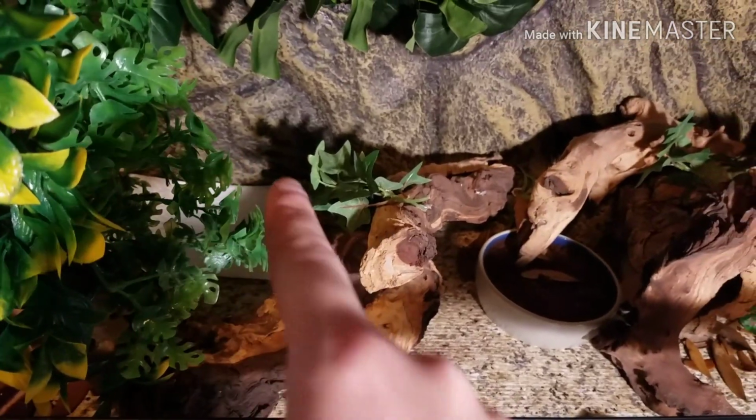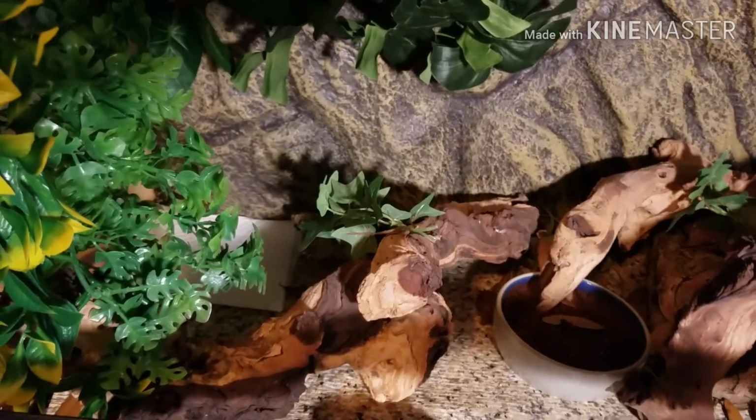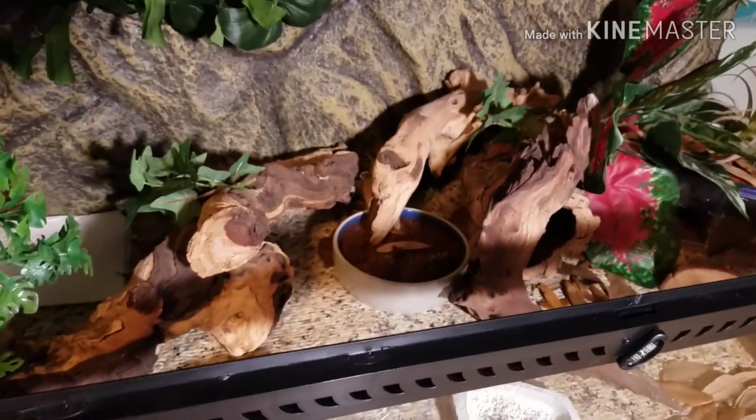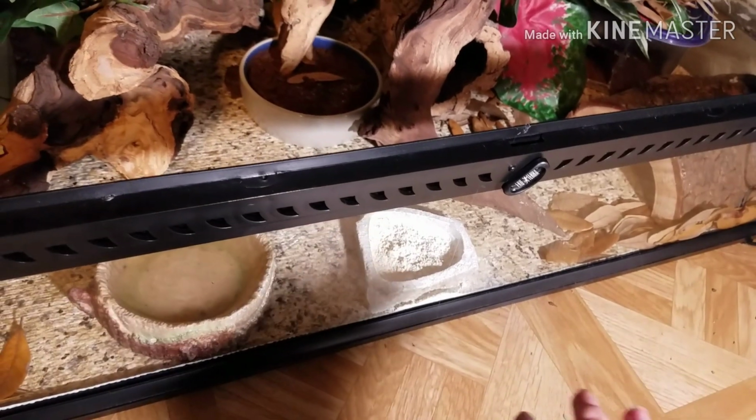He has a paper towel back in that corner because I have a feeling that might be the corner he chooses to poop in, but he's still adjusting and he's really only stayed on this side from what I've seen. Now, whenever I went to bed last night, who knows if he went out. By the way, he also has a thermometer set to his specific temperature, I think.